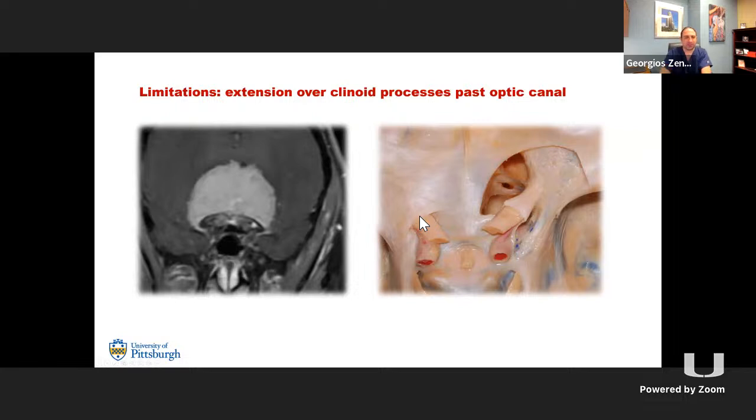What is a limitation, however, is extension into the clinoids. And a tumor like this, that is completely surrounding the anterior clinoid processes, that's a tumor that if we go transnasally, we're going to leave residual tumor. And that's an area that is a limitation.